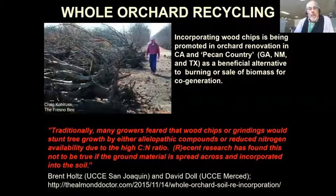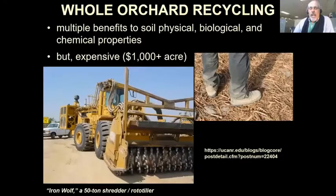Traditionally, many growers feared that wood chips or grindings would stunt tree growth by either allelopathic compounds or reduce nitrogen availability, stealing nitrogen, due to the high carbon-nitrogen ratio. Recent research has found this not to be true if the ground material is spread across and incorporated into the soil. So what they're finding down there is exactly what I'm suggesting is beneficial.